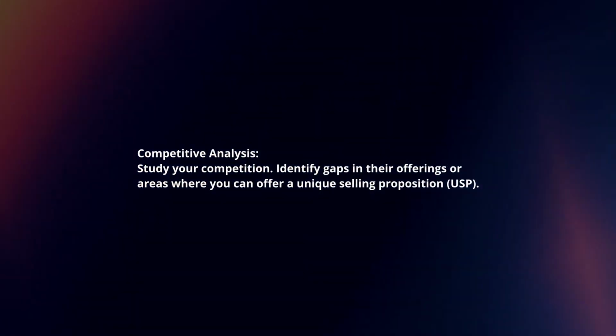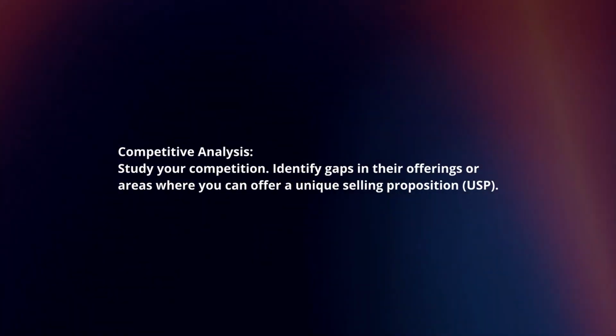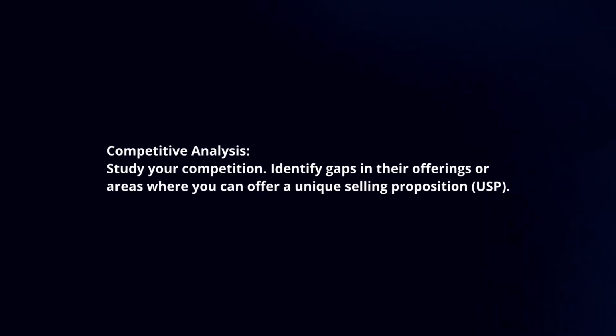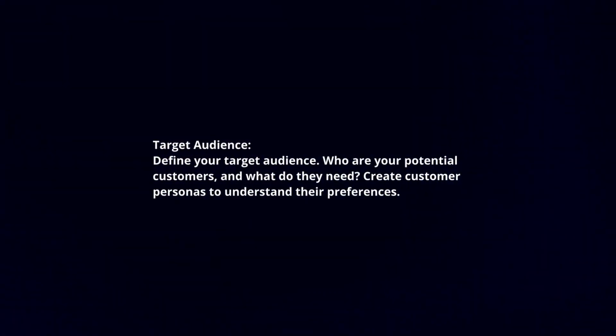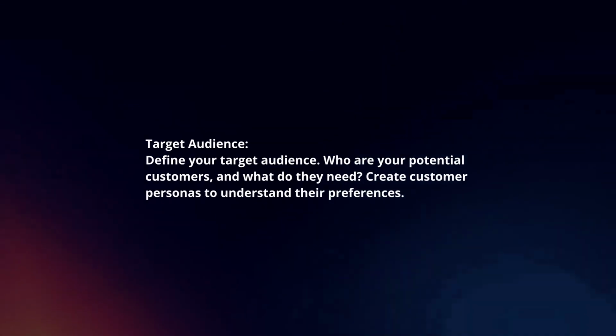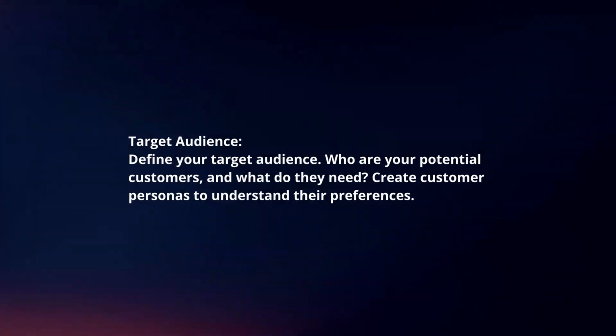Competitive analysis. Study your competition. Identify gaps in their offerings or areas where you can offer a unique selling proposition. Target audience. Define your target audience. Who are your potential customers and what do they need? Create customer personas to understand their preferences.